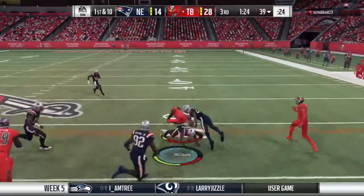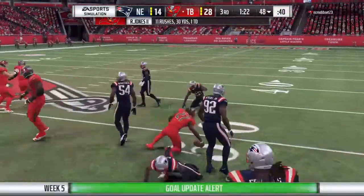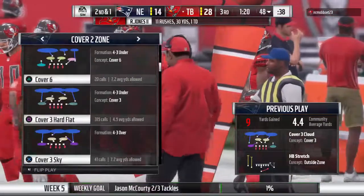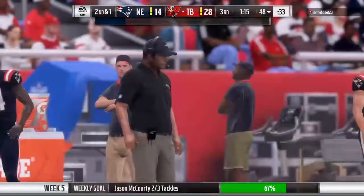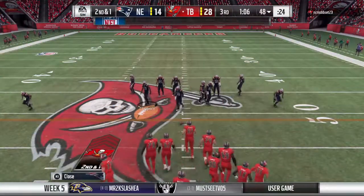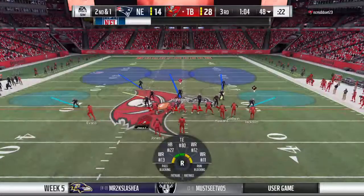Now a handoff looking right. And he's going to bowl his way forward to the 48. Give him 9 on the carry that time, and they're set up with a 2nd and 1. And third quarter here, you've got the lead. This is where that strong run game can really benefit you. Stayed in bounds there, kept the clock going.